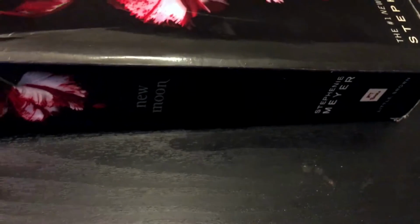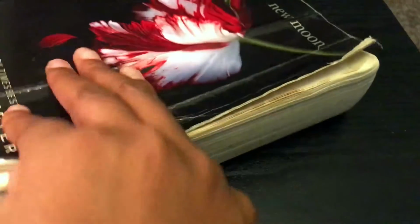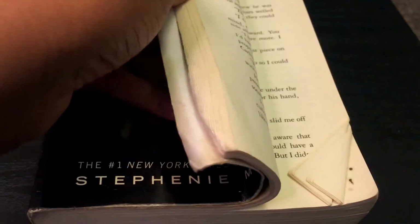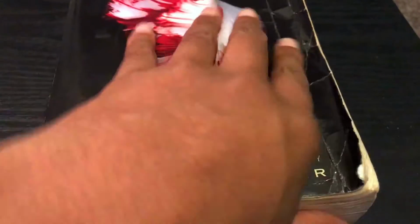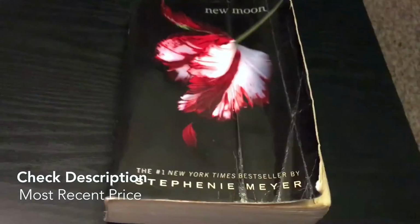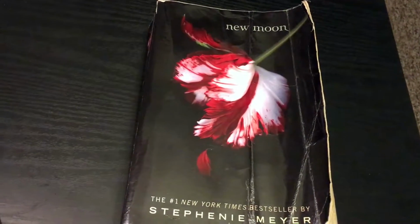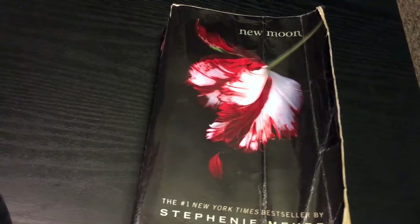So over here it just says New Moon by Stephenie Meyer, and I will get into what the pages look like a little bit later on. Like I said, I've had this book for a while, so I do apologize for the way it looks, but this is just the second book in the Twilight series.